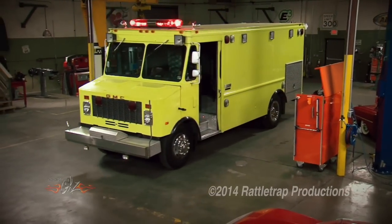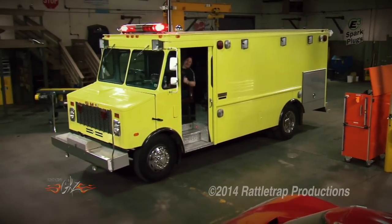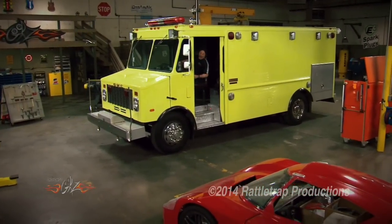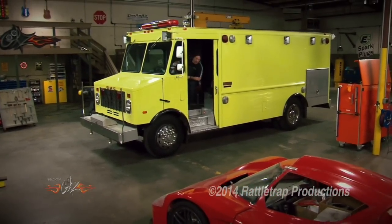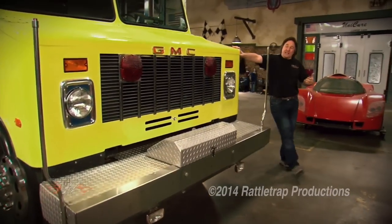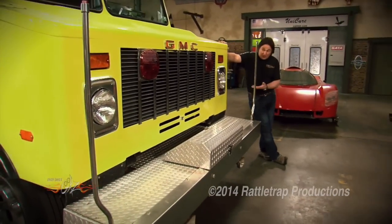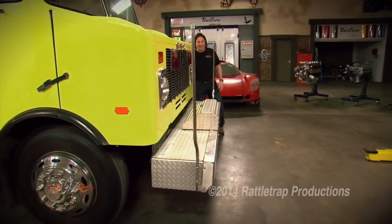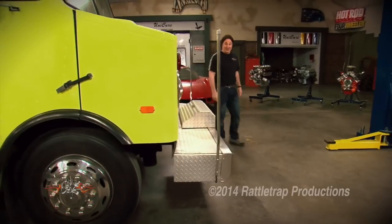Hey, welcome back to Gearz, where today's project is this '86 Chevy box truck that used to serve the volunteer fire department in Hannistown, Pennsylvania. Now, the goal for this project is to show you how to take a vehicle that was built with a specific purpose in mind and convert it into something that serves a completely different purpose and save you a ton of money at the same time.